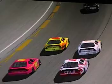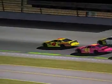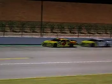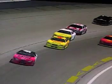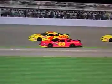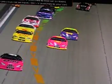Acosta dives inside of Cropley, and let's see what happens in turns 1 and 2. Look at this, they are getting very close to each other. And Sasha's now going to go for that pink number 68. She dives inside of Ryan Acosta. Let's see what happens right there. Acosta in the Chevrolet, Sasha in the Ford. And Sasha has second. She's got help from Alex Tanker in the 23.